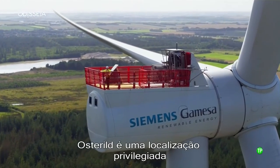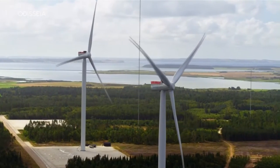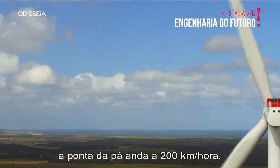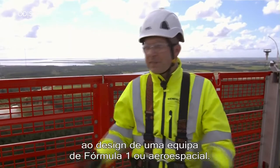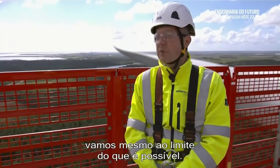Østerild is a prime location due to the vicinity of the sea. You have very good winds in this part of Denmark. When you have a blade that is 75 meters long, the tip of the blade is running at 200 kilometers per hour. Blade design today is much more comparable to, let's say, a Formula One team or aerospace design. Every time we do something new, we really push the boundaries for what's possible.